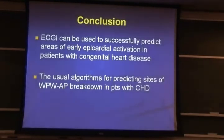So, what can we conclude from this? ECGI could be used to successfully predict early epicardial activation in patients with congenital heart disease, and the usual algorithms for predicting where these pathways live in kids with congenital heart disease fall apart.